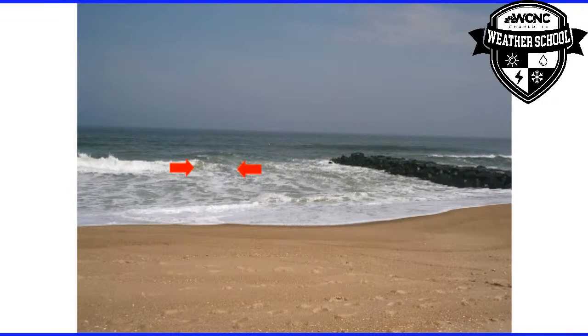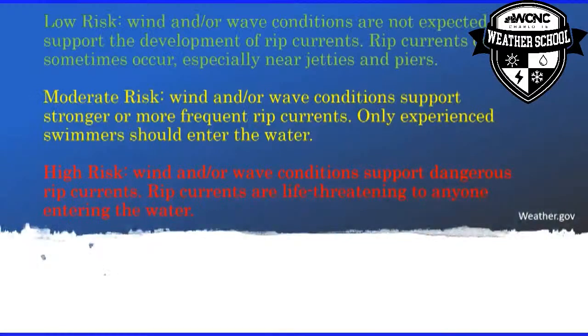All right, so I've worked a good chunk of my career in beach towns, forecasting for beach communities. And one thing that I always forecast for was rip currents. Rip currents are forecast in 3 different categories: low risk, moderate risk, high risk. So when there is a low risk for rip currents, that means the wind and/or wave conditions are not expected to support the development of rip currents.